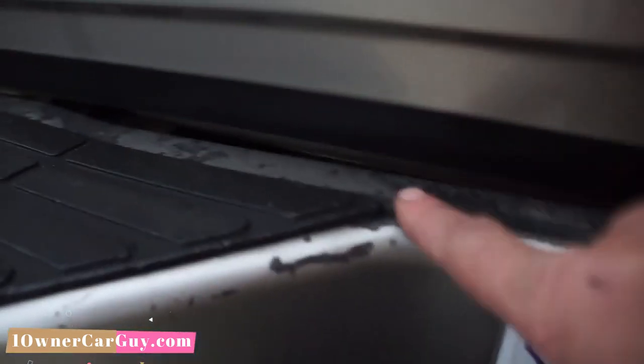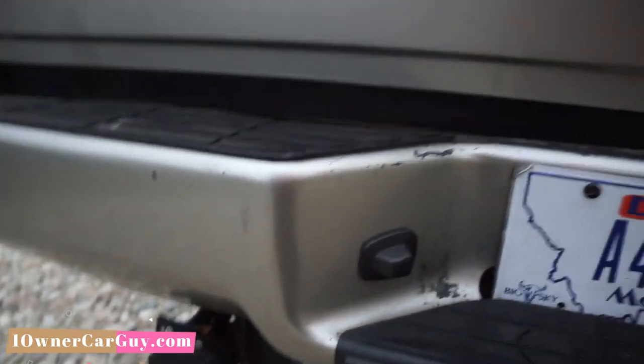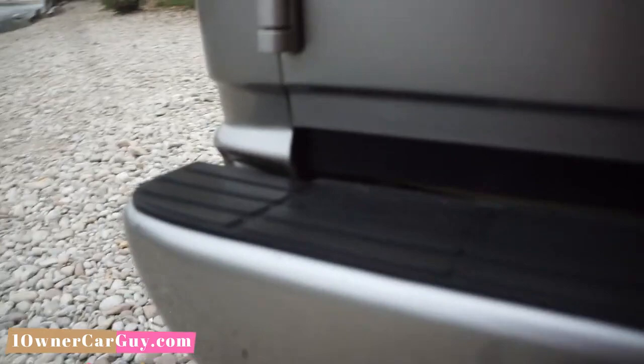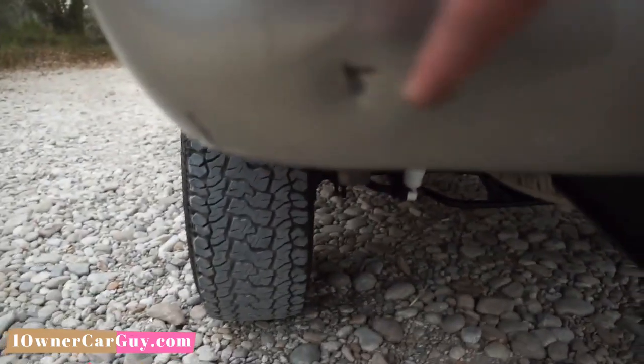Bumper. Now this is a metal bumper painted factory color. And back here, it's worn a little bit. You can order this color in a Dupli-Color paint or something, or get a can from your paint shop and redo this bumper pretty easily. I'd just leave it. Not going to hurt anything like it is. There's a ding right there. There's a couple little scratches and scuffs. This stuff is all in great shape.